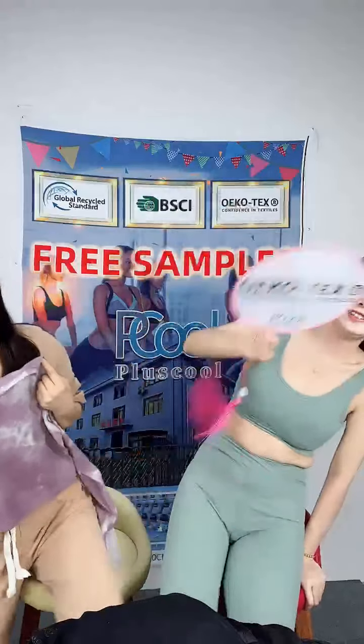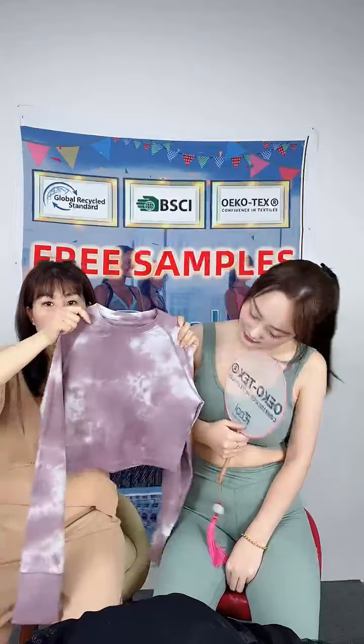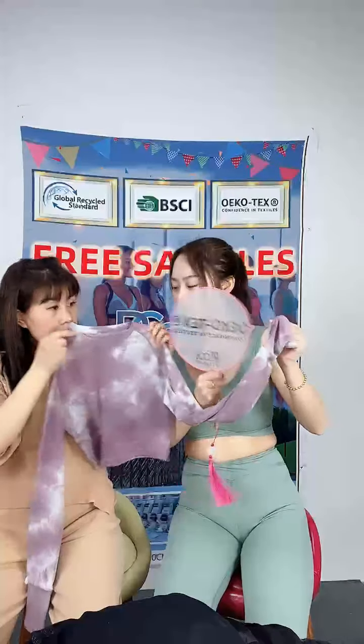So next, we will continue with the tie-dye material, but for the crop top. Before, we introduced mostly the sports bra and leggings. So next, we will show the jacket and some tops. Some crop tops. And you can see this one is a crop top with long sleeves and some finger holes.